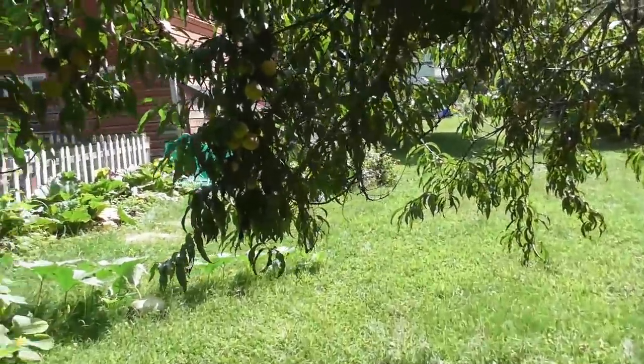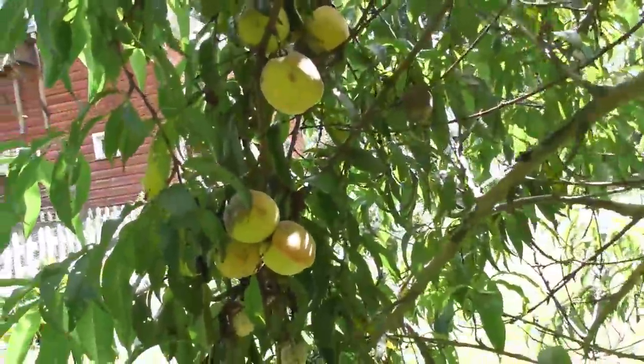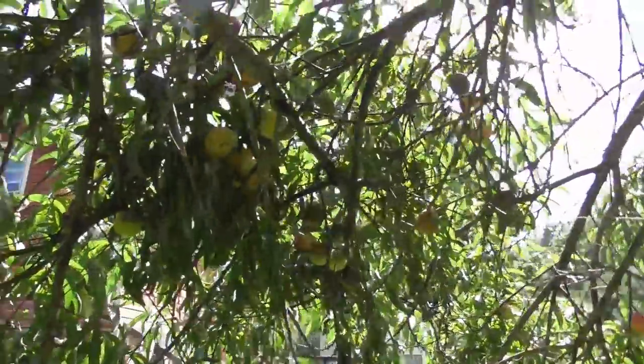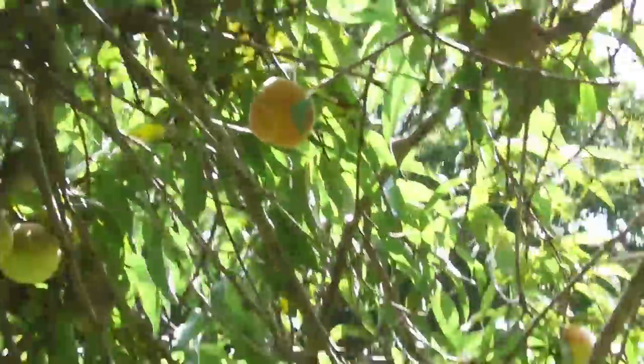Another thing I need to do, I'm going to do this later today, is pick the peaches. Look at all those beautiful, well, almost beautiful peaches. There's a little bit of rot on them, and you need to cut out the bad spots, but a lot of really nice peaches this year.